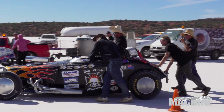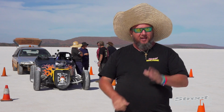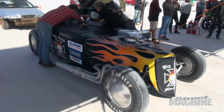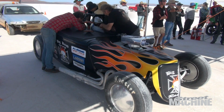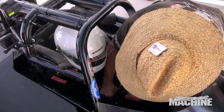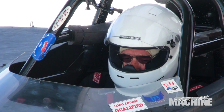We're at the start line for day 4 of Speed Week. Norm's going to run the Roadster this morning, going to run it out at 200 mile an hour plus. Beautiful conditions today, but we are dealing with a bit of a cross breeze, which is causing some concern. So it'll be interesting to see how that goes at the top end of the track at 200 mile an hour.